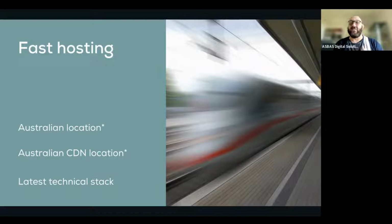And something that's universal, doesn't matter where you are, is that your web host has the latest technical stack. That will make a bit more sense in just a moment.